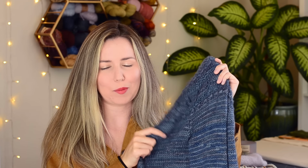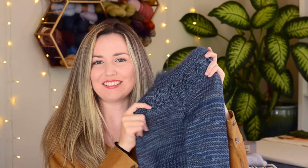And it's so soft, oh my goodness. This is an Expression Fiber Arts yarn, their Alpaca Silk DK, and I think it's one of my favorite bases ever. You just hold it and it's so soft. It's one of the softest yarns I've ever felt. Oh, it's lovely. So that one was really fun to knit.